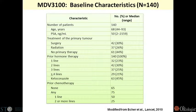So just moving forward into the baseline characteristics of the drug, there were 140 patients enrolled in this study. Just drawing your attention again, about half the patients had received prior chemotherapy, and 25% of those had received maybe even 2 or more prior chemotherapeutics.